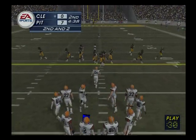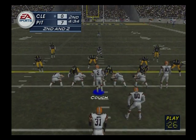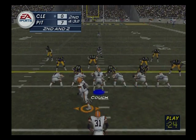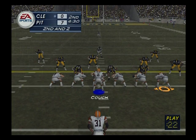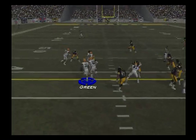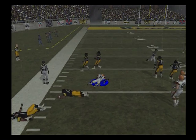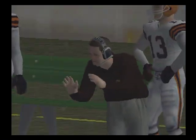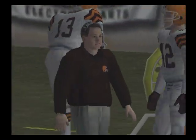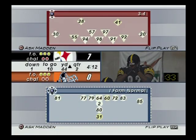About 2 to go. Couch under center. Using motion. Green looking for a seam. Across midfield. And that's now 3 tackles for him in this game. He's ready to put his team on his back and run him right to the Super Bowl with a big gain like that.